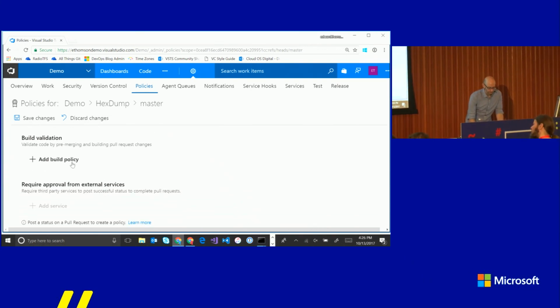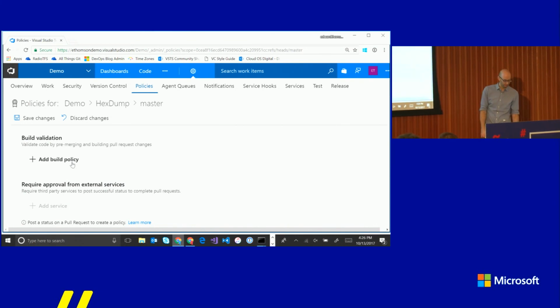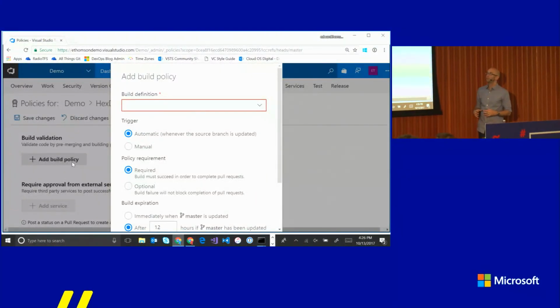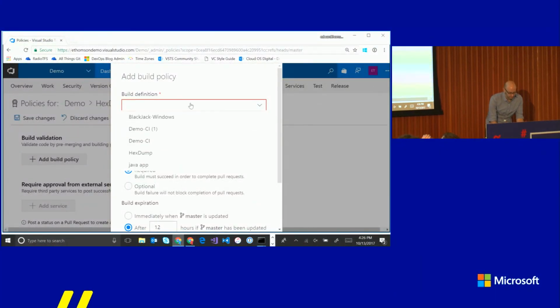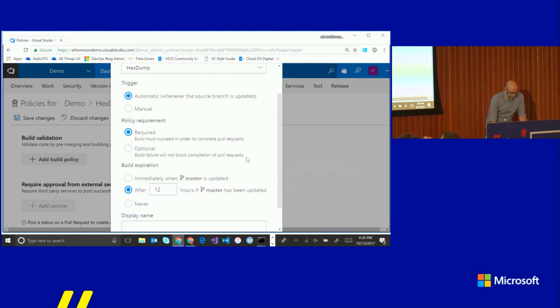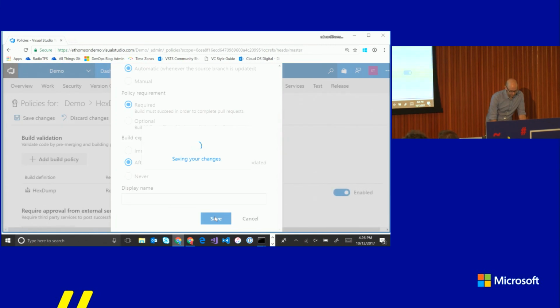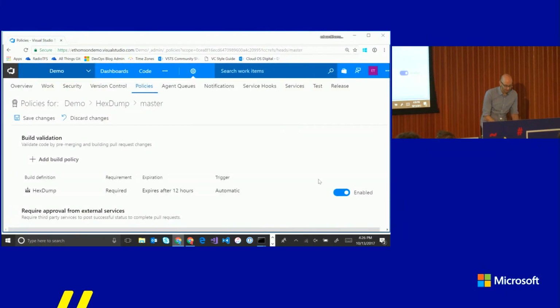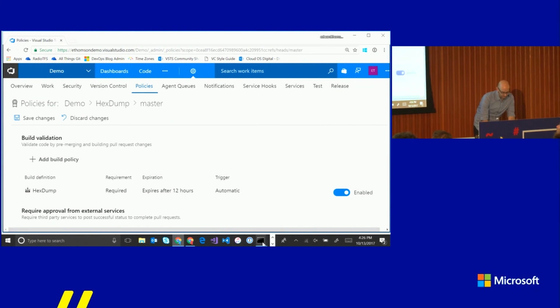The most important thing here, I think, work item policies are good. I want to associate a work item with my changes. But the most important thing to me is the continuous integration build policy. So I'm going to select my build definition, and I'm going to keep all the defaults and click save. So now what happens is if I open a pull request, it will have to go through this code validation pipeline.